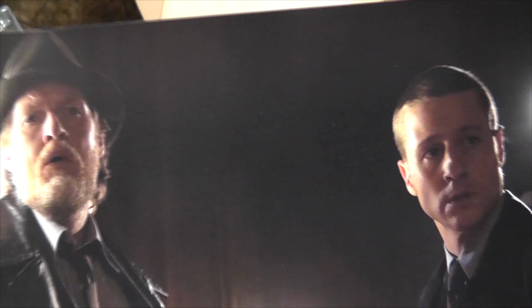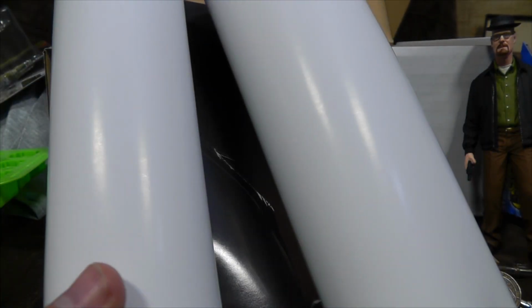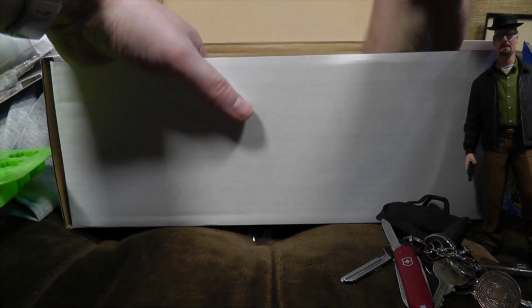Now everything's better. Well, they're all right if you particularly want posters of Gotham. And when I say posters, it's just one poster and something that looks more like just a screen cap from the series. But anyway, here is the big final.